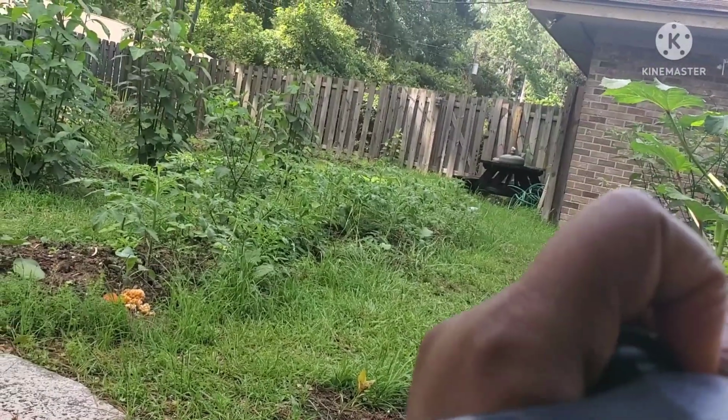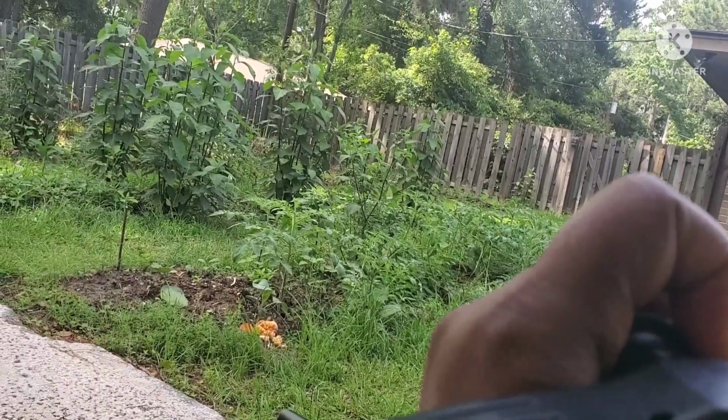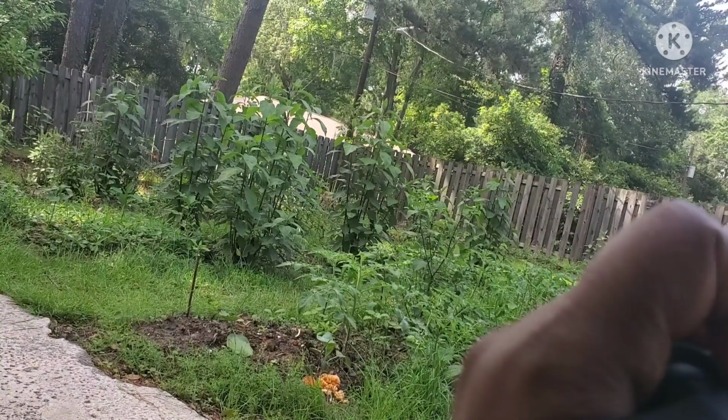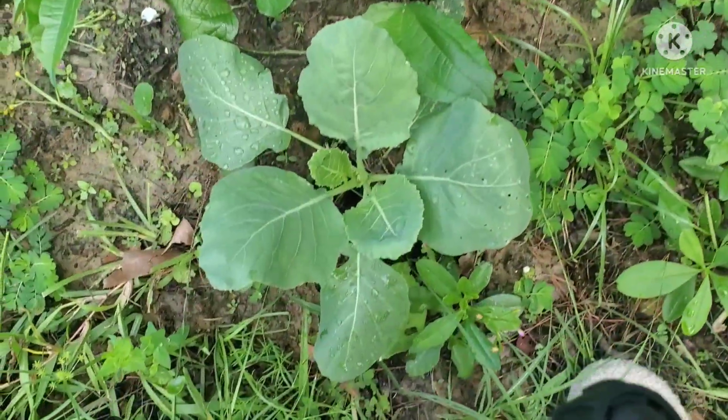So guys, this is my backyard where I grow all my fruits and vegetables, and it used to be a swimming pool, and then we filled it up with soil and converted it into a garden. So this is what I have this year.